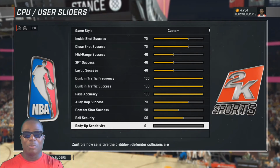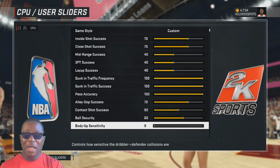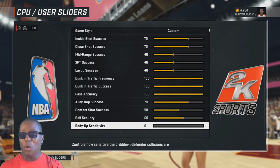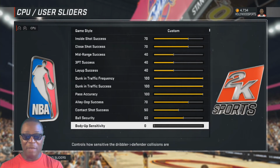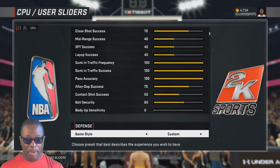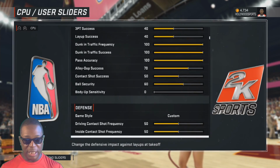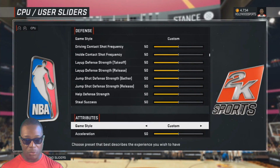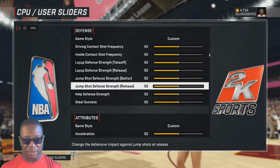Put it on 0. The CPU cannot cheat you when you got an advantage, like fast breaks. They won't slow you up, stuff like that. Body up sensitivity, put it on 0. Okay, we get to the defense. All default. Still success, all at default.